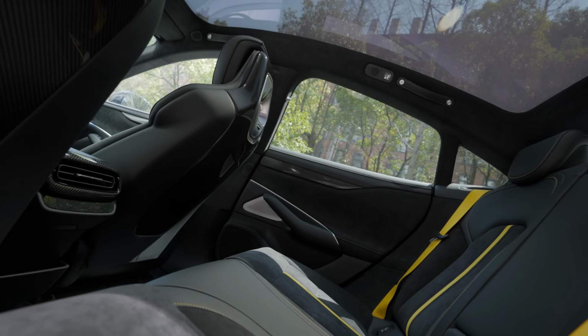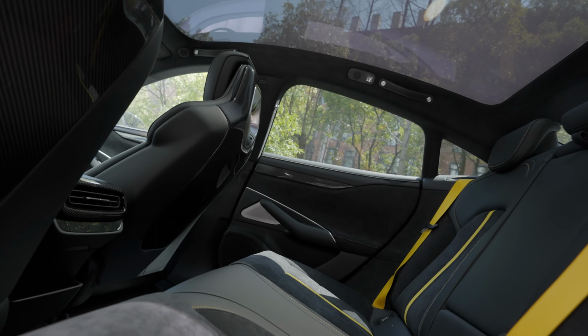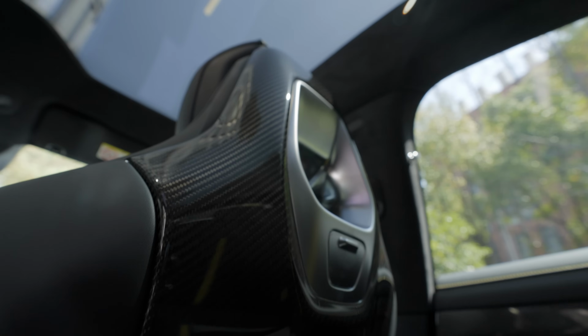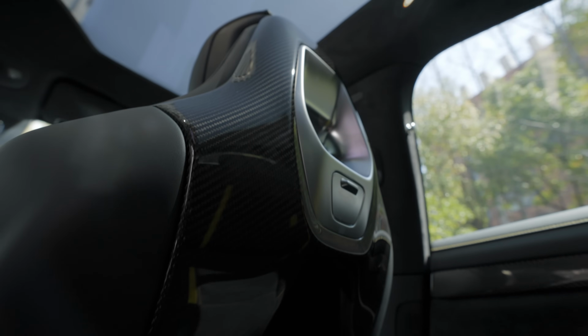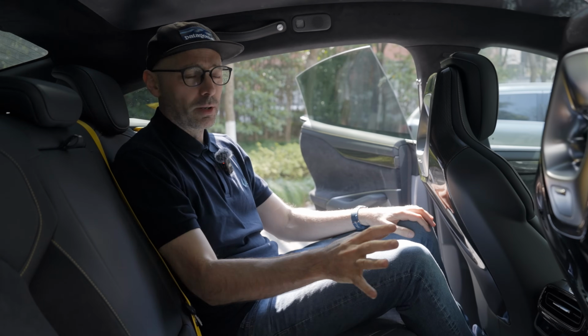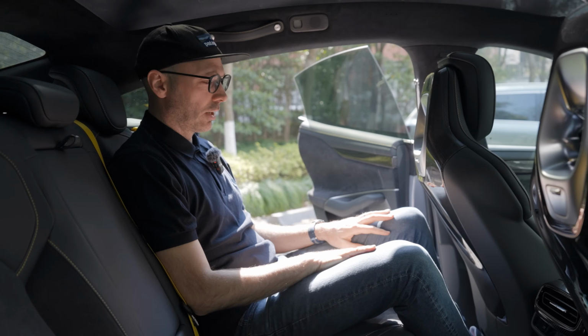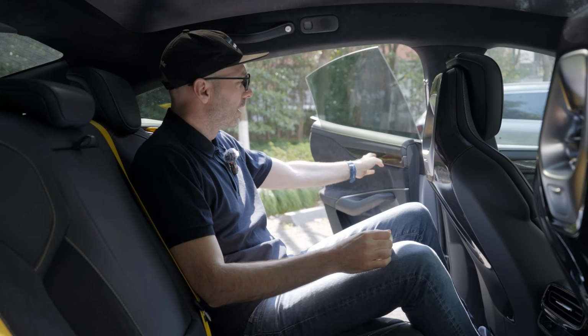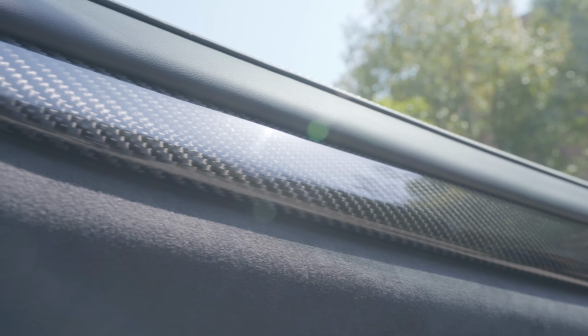So there isn't a great deal to talk about the rear of the SU7 ULTRA, very much like the original. Of course, in front of me are these carbon fiber seats, which do look very nice. Very impressive stuff. It's pretty much like the original car, except I've got this carbon fiber piece in front of me, carbon fiber trim down here, and that's about it.